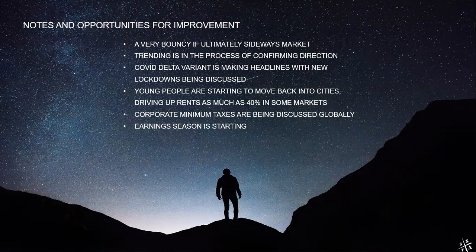And corporate minimum taxes are also being discussed globally. What they're trying to do is do away with a lot of the tax shelters where companies set up shop and avoid paying taxes for income that is not made in these countries necessarily. For example, Apple is registered out of Ireland, if I'm not mistaken.